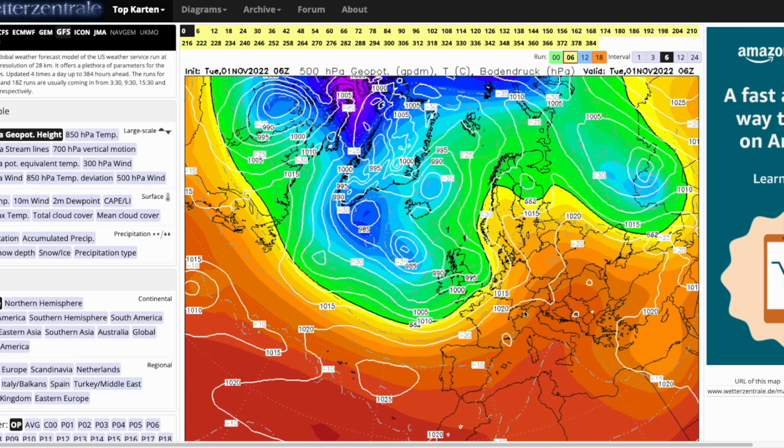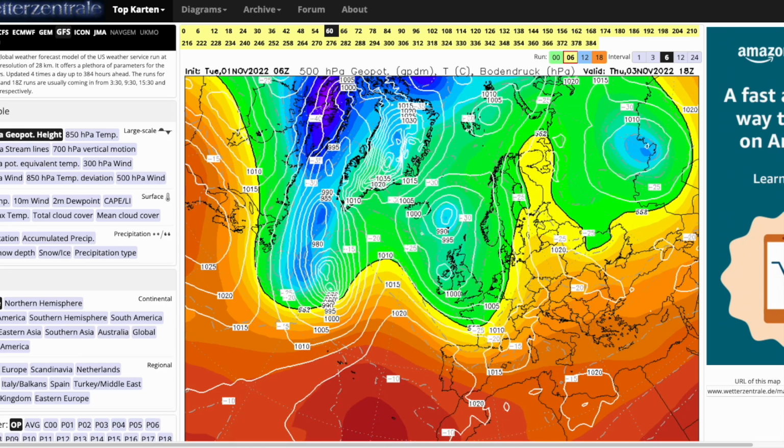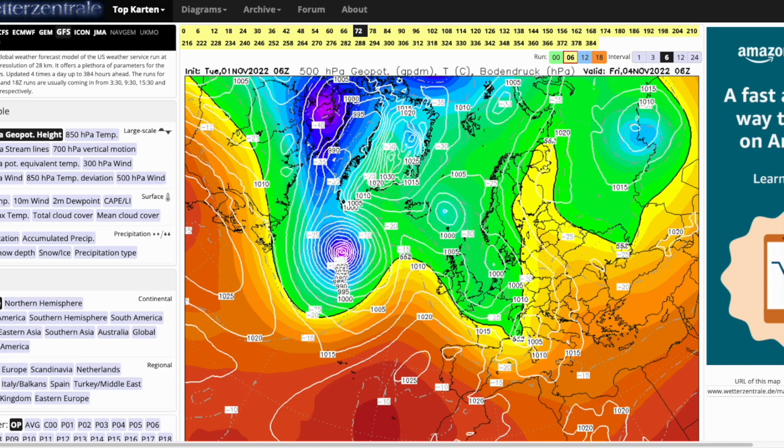So we now do have a look at the GFS operational run today and see what's happening here. As we said at the start of the video, extensive blocking is appearing on this run today, so very interesting seeing that. And if we do run through, you can see again northerly winds for a time, perhaps later this week. That's a slightly cooler air mass.